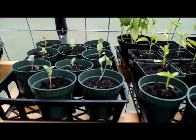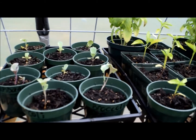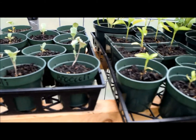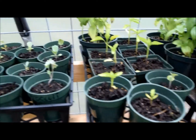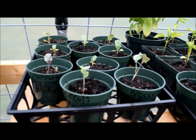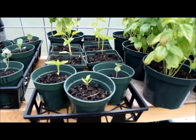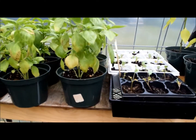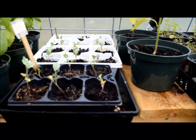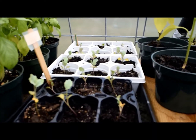But these are the broccoli and cabbage that I have repotted. So this is going to be the start of my fall crops for the greenhouse, which obviously I haven't ever had a greenhouse before, so I'm going to see how that goes, see how fall and, you know, maybe early winter crops grow in the greenhouse. Again, this is more basil, which is going to be dried. This is cauliflower. There's some broccoli here, some cabbage.